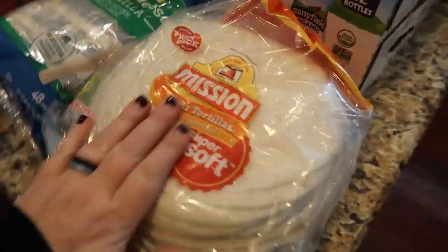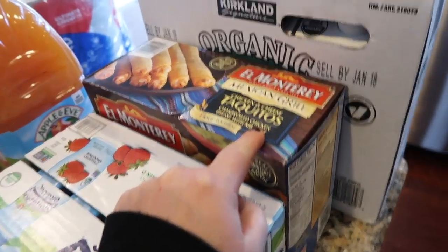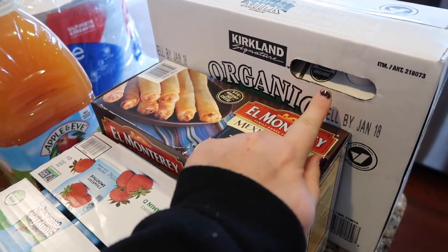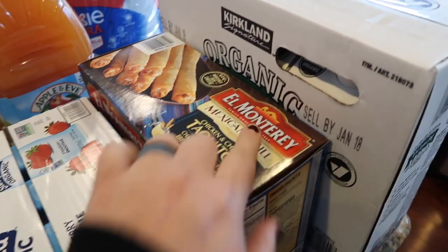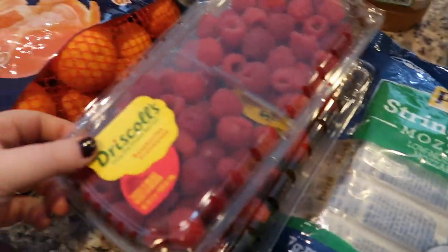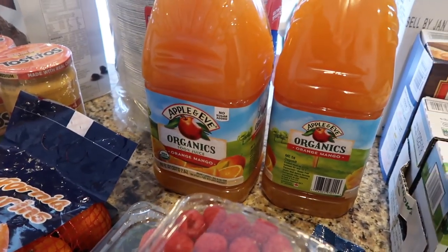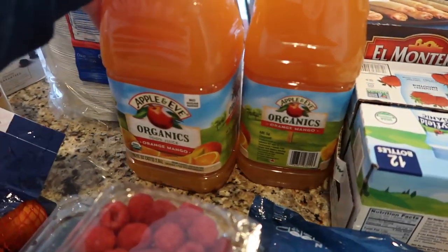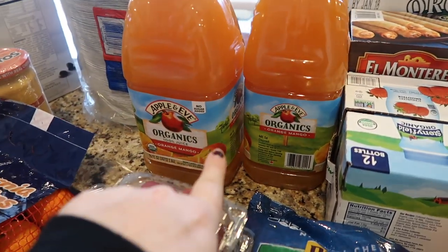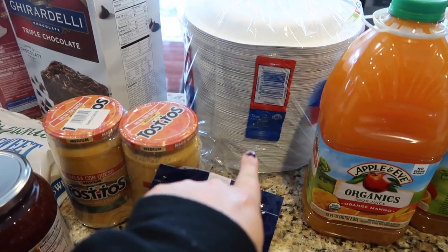So we did get the flour tortillas I talked about. We got the Stonyfield organic smoothies for the kids. We got the taquitos, the 3.5 gallons of organic 1% milk. We grabbed the thing of string cheese, raspberries, strawberries, the orange mango juice. I'm not sure if I talked about that one, but we always get that. We got the cutie oranges, the little oranges, the plates, the huge thing of plates.